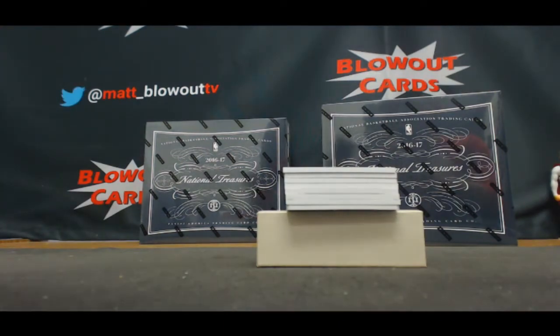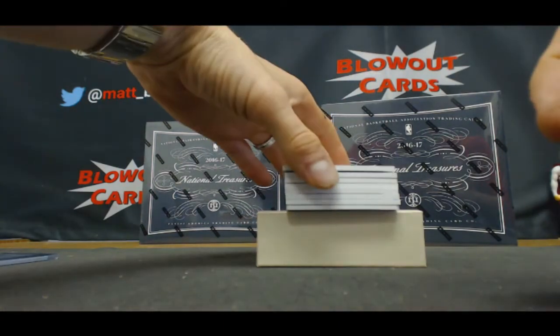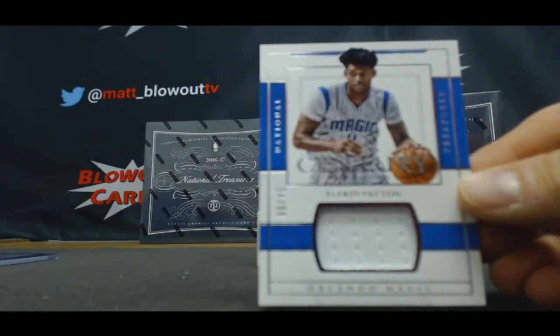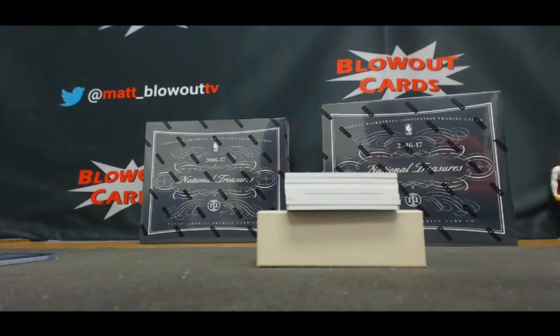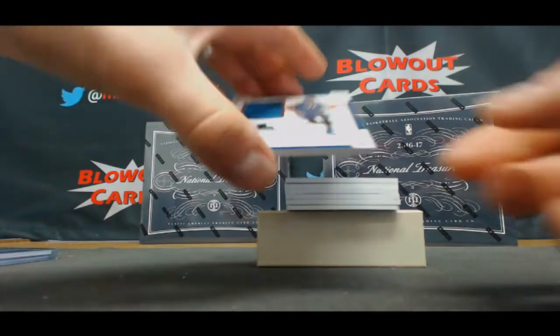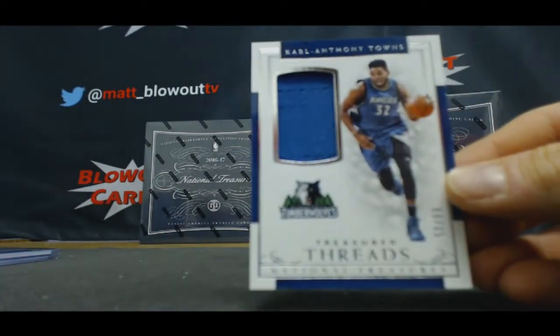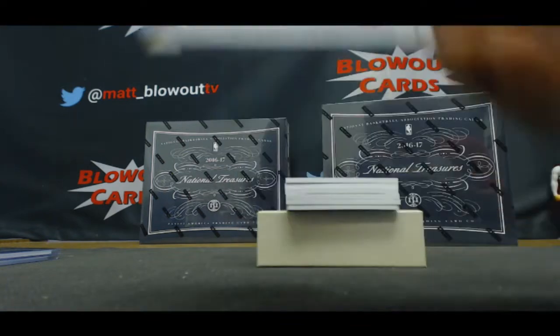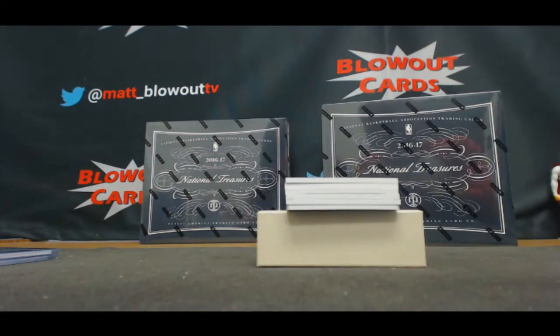The Orlando Magic jersey of Elfrid Payton /99. 52/99. Got a jersey of Karl Anthony Towns. Dang, I thought this was LeBron for a second.